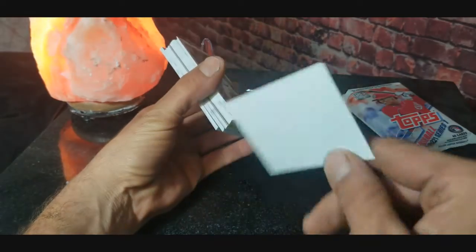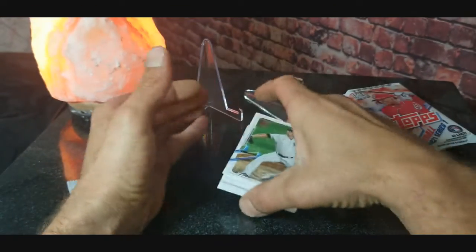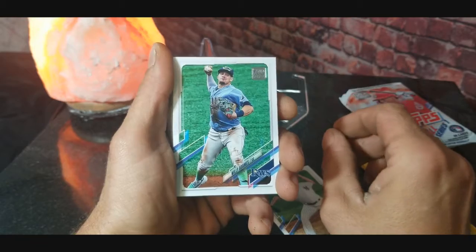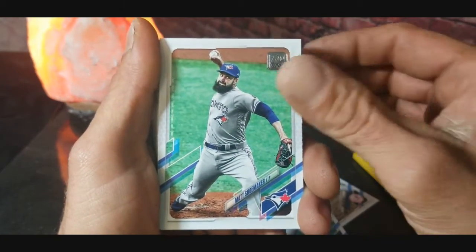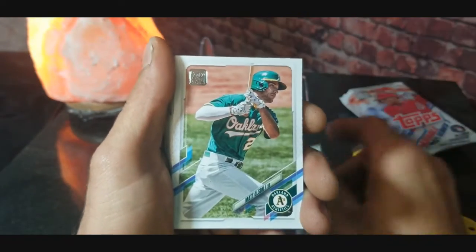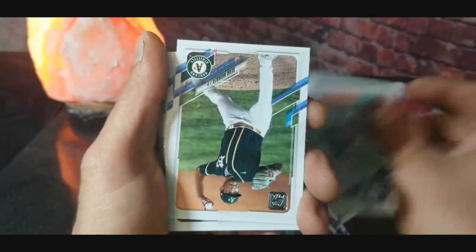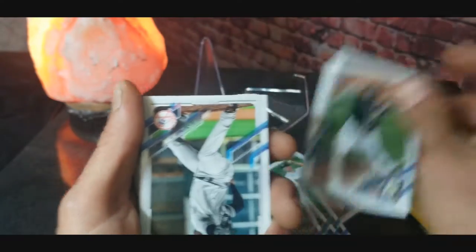Pack is open. Little security tab just flew out on me. And let's see. Let's start it off. We got Zach Britton. Got Willie Adams. Got Matt Shoemaker. Fernando Tatis Jr., which is going to be the face of Series 2 when it comes out in a couple of days. Got Matt Olson. We've got a Sean Manaea.